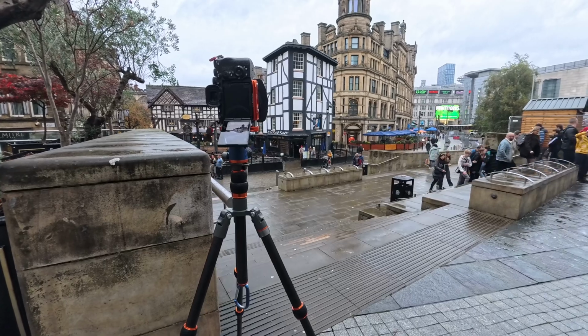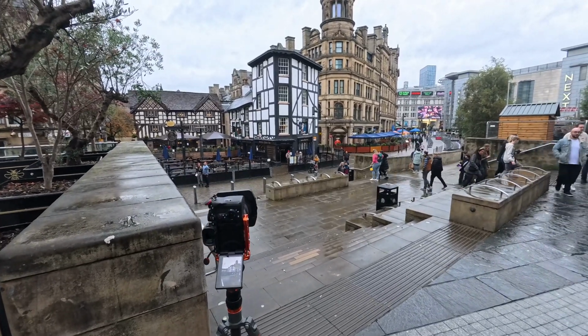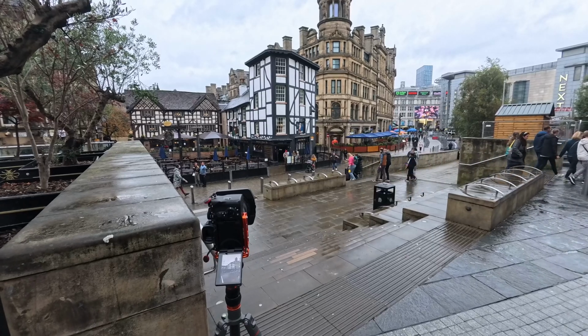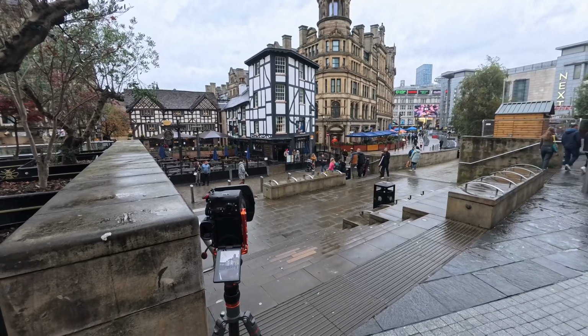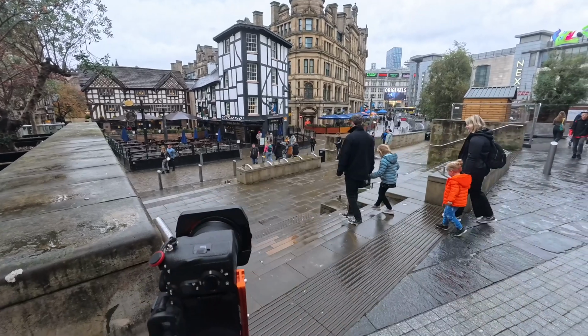And then for my final location, I came to this place where there's some Tudor looking buildings and I thought they would make an interesting backdrop. I don't think I got any great photos here, but I got one or two that were all right and I can share them with you as well.